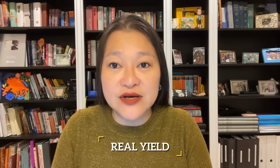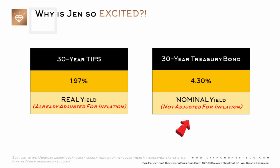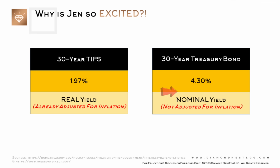To make this real yield concept easier to understand, I typically tell folks to think of it like the fixed rate on an I-bond. Now, this 4.3% here, on the other hand, is the nominal yield, not adjusted for inflation. So an investor would have to deduct the rate of inflation from here to make these two numbers comparable. All T-bill, note, and bond yields are nominal yields and not adjusted for inflation. And that is why we need to deduct the rate of inflation from nominal Treasury yields to get to the real yield, which is how TIPS are quoted.